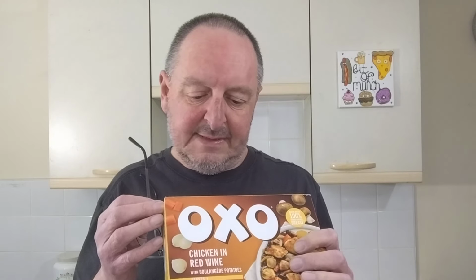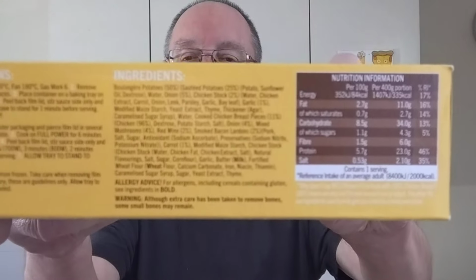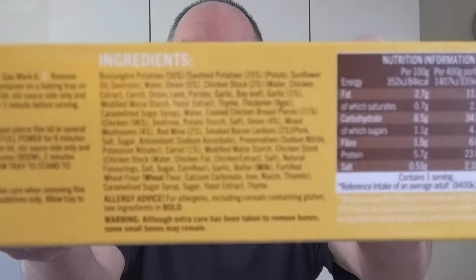But as far as I can tell, I don't know, I don't think there's any nasty stuff in there. But I don't know. I'm no expert. You have a look if it will focus. I don't know if it will focus. Probably not, but you can always have a look on the Asda website. Although I don't remember seeing this on the Asda website.